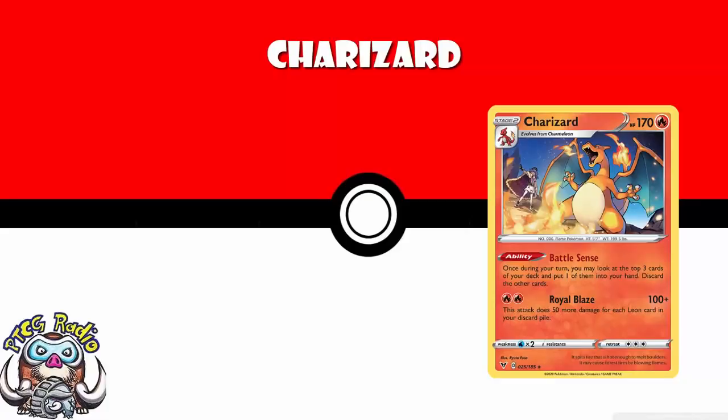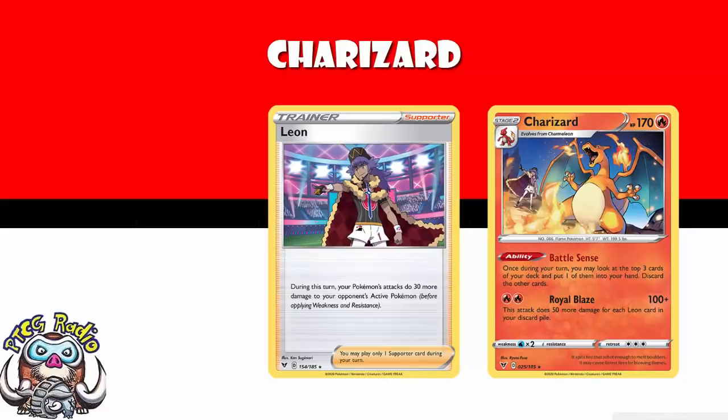And for just 2 fire energy, you do 100 damage, plus 50 more for each copy of Leon in your discard pile. So that's 300 damage if you've got all 4 Leon in your discard, 330 if you happen to be playing your final Leon this turn, because do remember that when you play Leon, you do an extra 30 damage. But it's worth noting that you do have your ability, which might end up discarding those Leon, which could be a little bit of an advantage. And it is very much worth noting that this is very powerful for a single prize Pokemon.